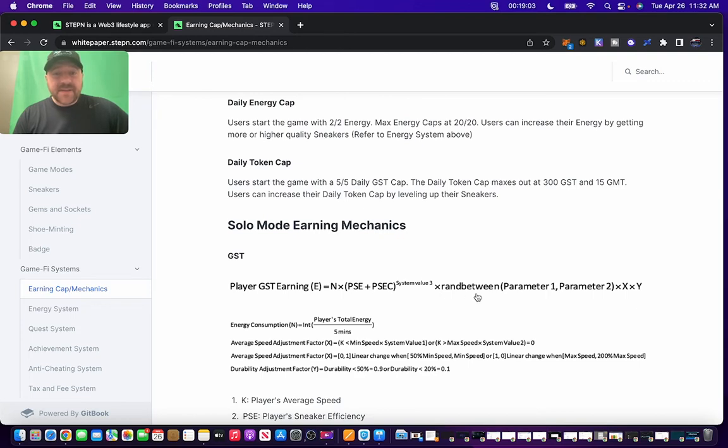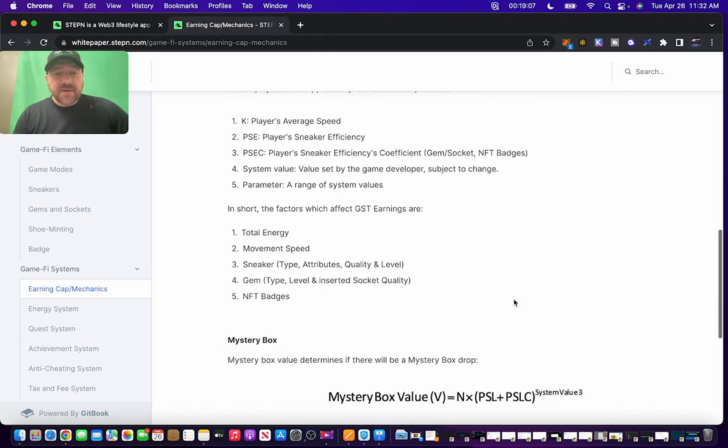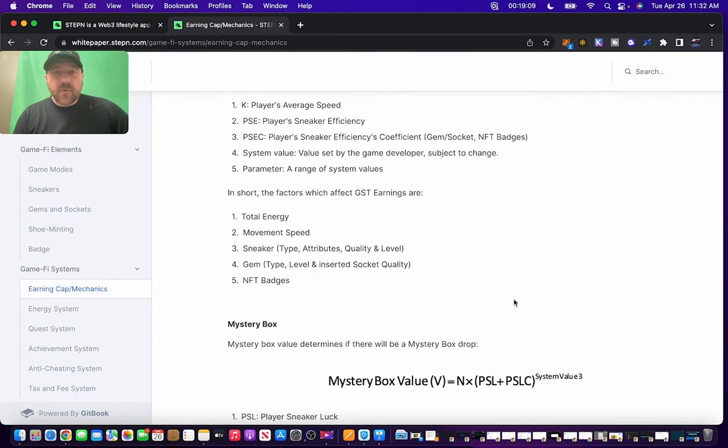This is the whole calculation to calculate your earnings. I'm not even going to try to get into this. Just realize that you're going to earn more as you level up. And as you level up, it costs more to repair your shoes. So if you don't have full durability and you're about to level up, be sure to bring your shoe to full durability before you level up to the next level, because it's going to cost you more to repair it at higher levels.